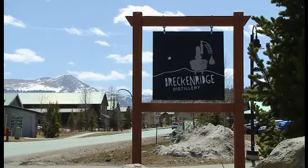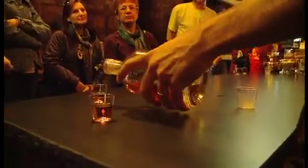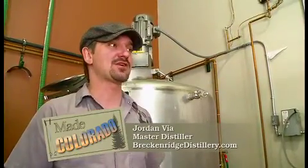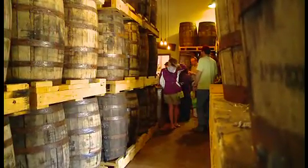At 9,600 feet above sea level, Breckenridge Distillery is the world's highest, and their bourbon is already winning international awards, even though it's not what they first set out to make. My partners really wanted to make malt whiskey. They're very passionate about Scotch and about American malt whiskeys. That's what we set out to do.